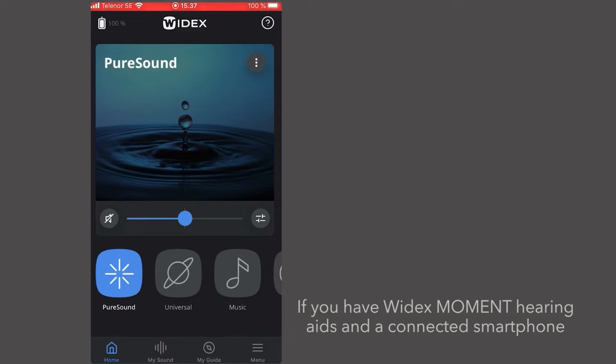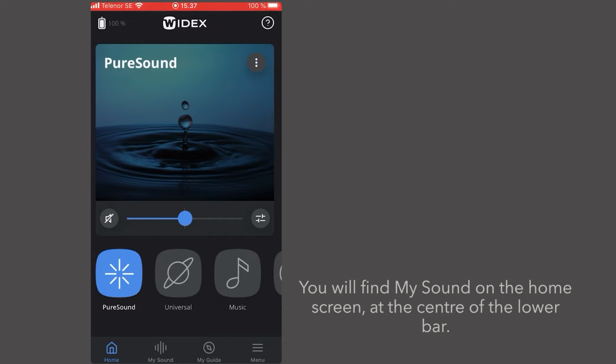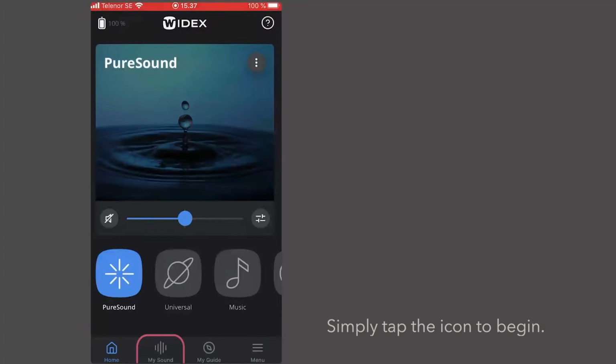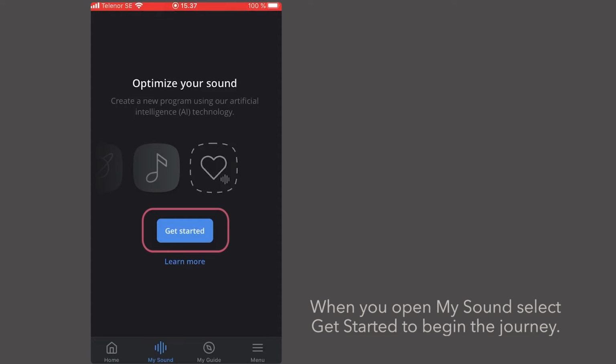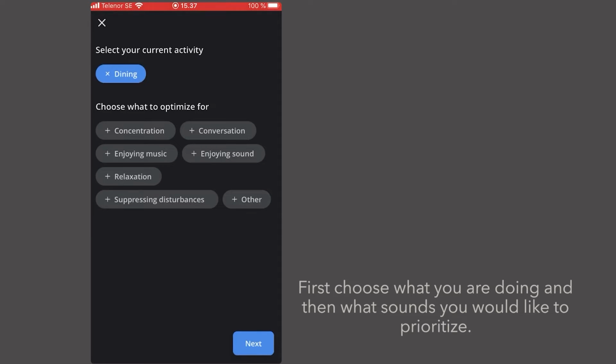If you have WIDEX Moment hearing aids and a connected smartphone, you can use the Moment app. You will find My Sound on the home screen at the center of the lower bar. Simply tap the icon to begin. When you open My Sound, select Get Started to begin the journey. First, choose what you're doing and then what sounds you would like to prioritize.